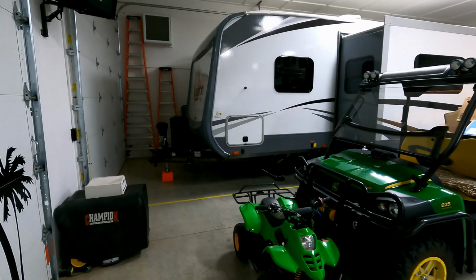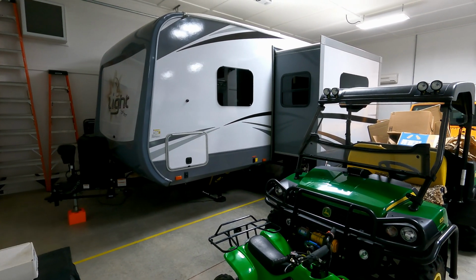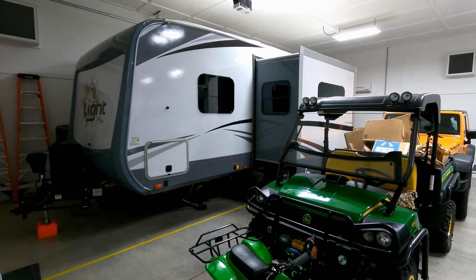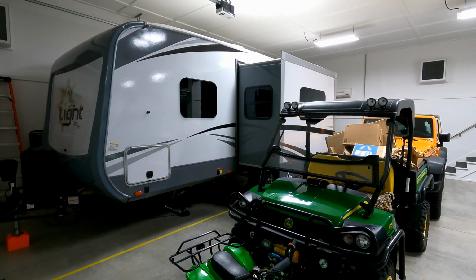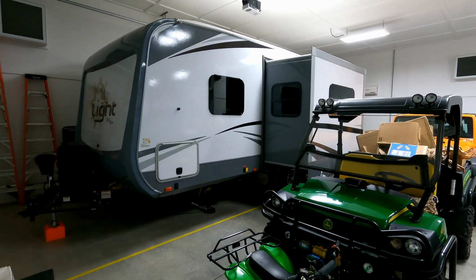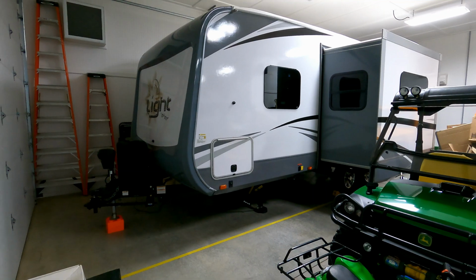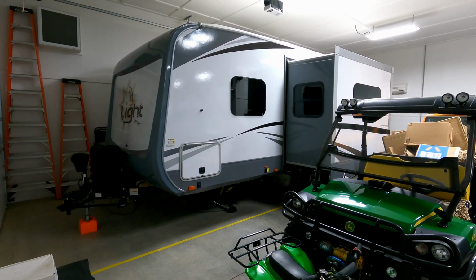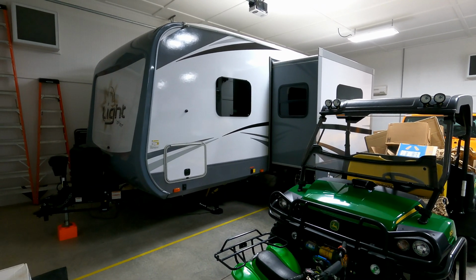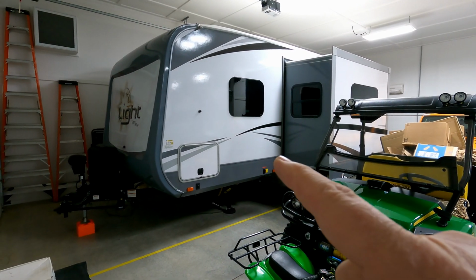Now, this particular trailer here is a 2017 Highland Ridge Open Range Light, L-I-G-H-T, 216 RBS. The RBS means rear bathroom suite, and I'm going to show you what that means when we get inside. It is opposing slides, and 2017 was the last year of production for Highland Ridge as a standalone company. They were acquired by Jayco, aka Thor, sometime in the 2017 timeframe.